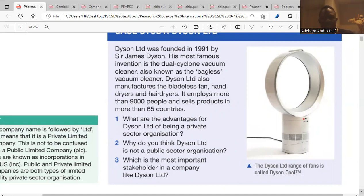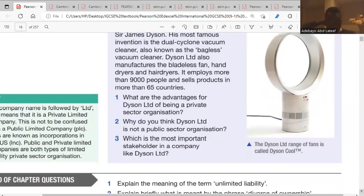His most famous invention is the dual cyclone vacuum cleaner, also known as the bagless vacuum cleaner. Dyson Limited also manufactures the bladeless fan. What's the bladeless? Blade. You know blades that can cut you. Now they are saying a bladeless. That means a fan without blade. Okay. Hand dryers and hair dryers. It employs more than 9,000 people and sells products in more than 65 countries.